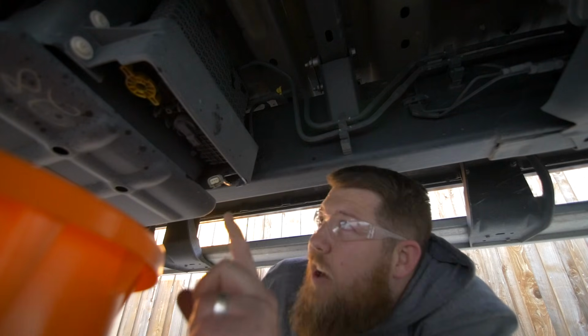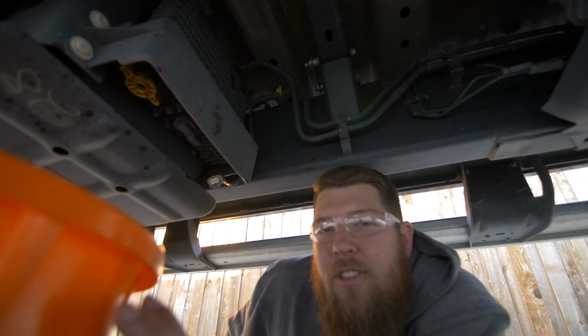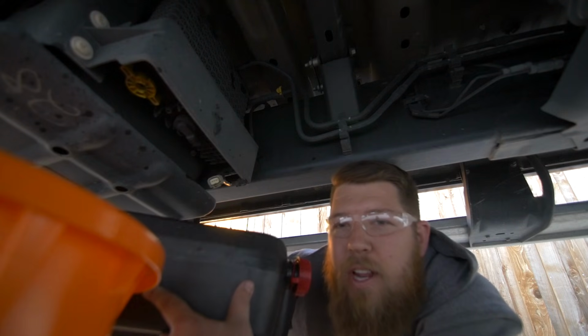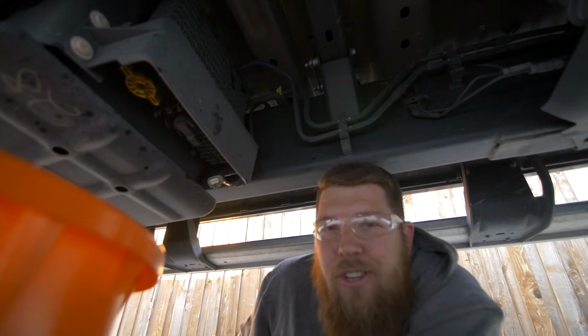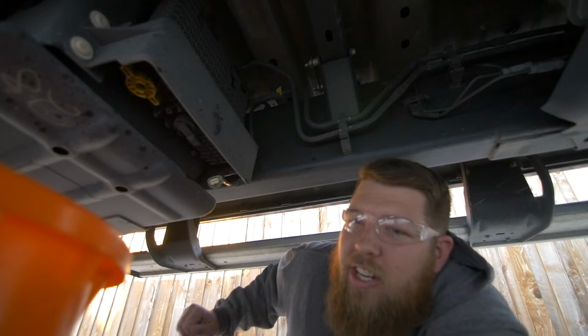So I realized before I undid the last 2 bolts that my bucket is too small in diameter to catch everything that's going to come out with this filter. So I went ahead and grabbed something that's a little bit bigger. This is what I use for my oil changes, but you can use it for any liquid. So I'm going to slide the bucket out of the way and put this here to catch anything that falls.